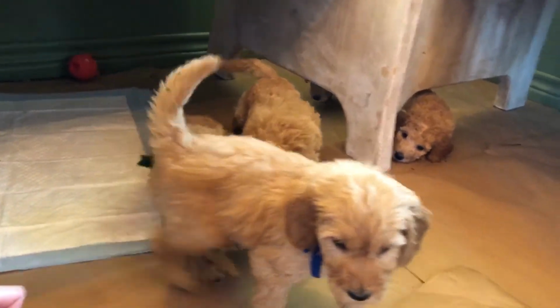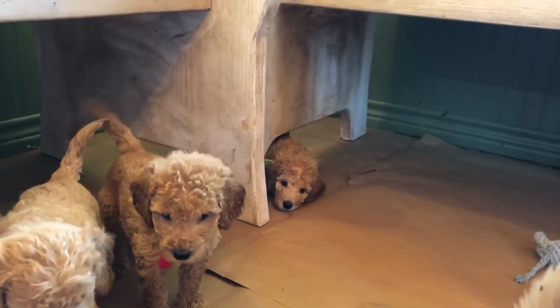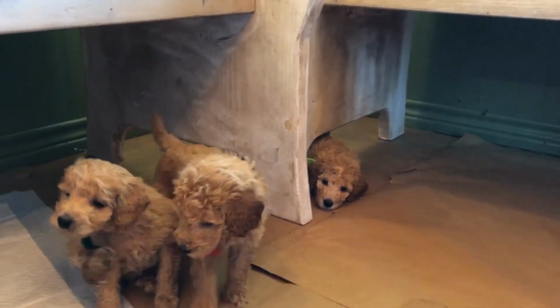What do you think? Are we all going to go now? Look, there's purple way under there. Come here, purple. She's like, I like being under here.